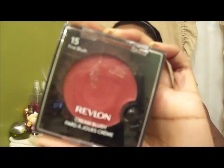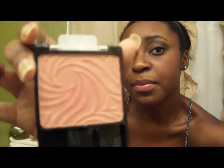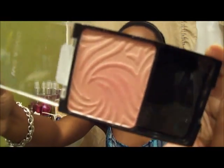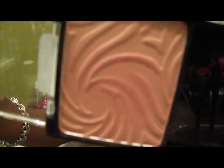However, I did try layering it on top of my Revlon cream blush in First Blush. As you can tell, it's a red cream blush. I do get better payoff with the cream blush, but it still kind of alters the color, and it's still very shimmery, and I just wasn't a huge fan of the way it looked. So this is definitely one that I personally wouldn't buy again or recommend if you have a darker skin tone. It just won't do anything for you.